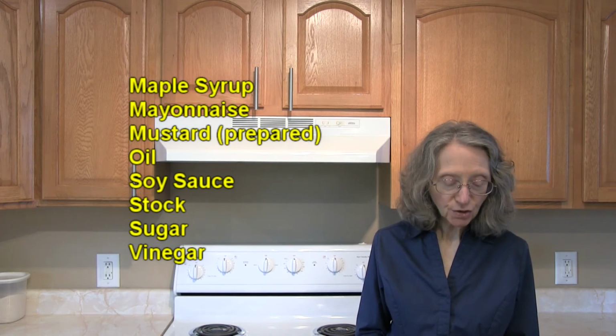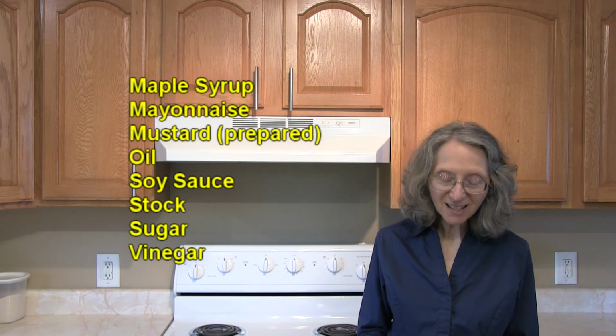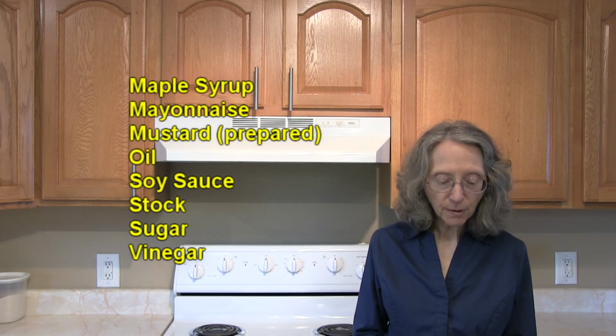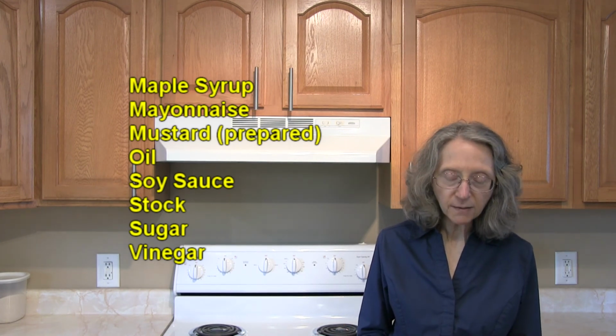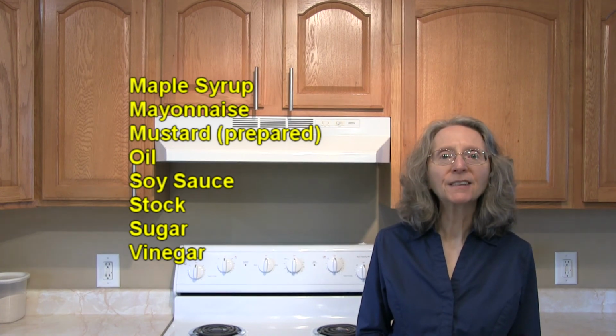grapeseed, mustard, olive, peanut, and sesame oils. Then there's soy sauce, stock, sugar, vinegar, especially balsamic vinegar, fruit vinegar of any type, red wine vinegar, rice wine vinegar, and white wine vinegar. I do hope this helps you out.